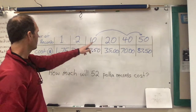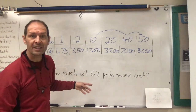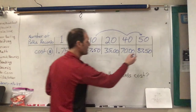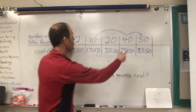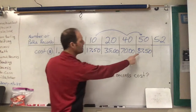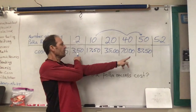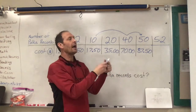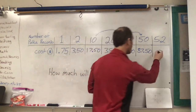Now look at this. I've got 50 and I've got 2. If I put those together, I'm there. All right, I'm going to do that, but I'm going to have to draw an extra space. Okay, 50 and 2, that would be 52, and it would be 87.50 plus 3.50. Well, let's see, 87.50 plus another 50 cents, that would take me up to 88, and then 3 more dollars, 89, 90, 91. $91.